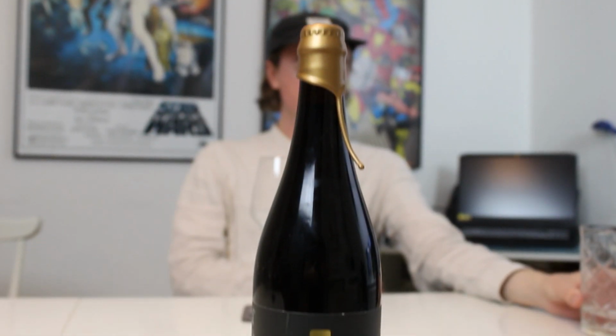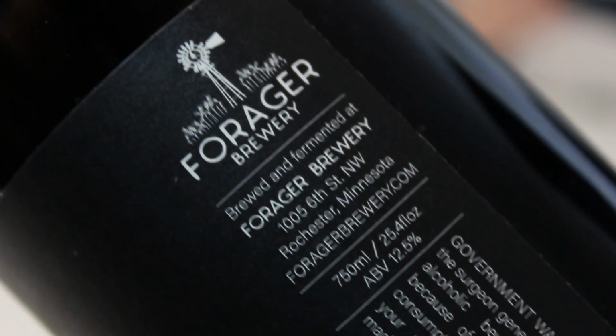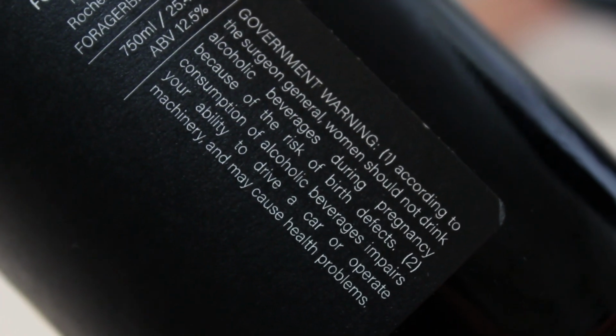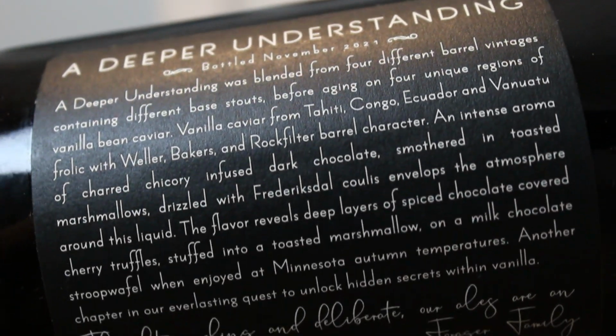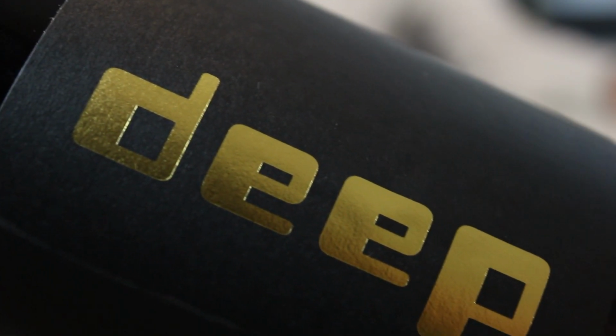This is probably the beer that Brett and I are most excited about trying, and this is Forager's Deeper Understanding. A deeper understanding, or just "deep," as it says on that label. This is a 12.5% Imperial Stout aged in a various blend of bourbon barrels with loads of different vanilla. What we know from experience is that these guys nail vanilla. It's some of the best vanilla stouts I've had in ages. And this one just sounds nuts because it's doing all of the vanillas.